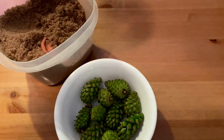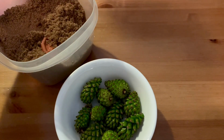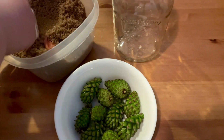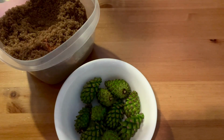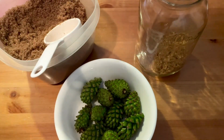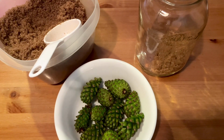Today I'm gonna make some pine cone syrup. Well, start some pine cone syrup. I think these were from a lodgepole pine. I'm not really very good at identifying specific types of, oh, I need my funnel before I make too much of a mess. I'm not very good at identifying different types of pine trees, but I think those are lodgepole.